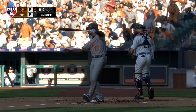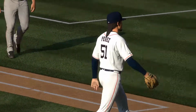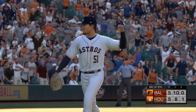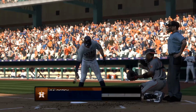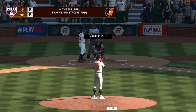And he strikes him out on a good pitch, so 1 run can win it as we head to the bottom of the inning. So it's no runs on 2 hits, no errors, and 2 men left stranded. The Astros looking to send their fans home happy. Bottom of the 9th coming up. So the lineup flips over, and digging in, Derek Fisher. He singled his last time up.